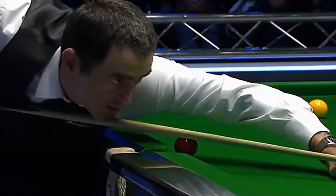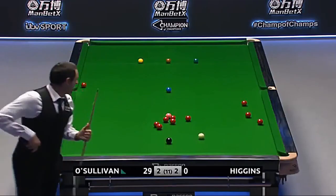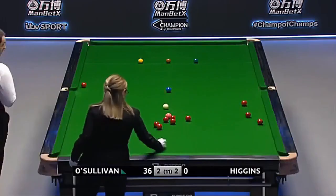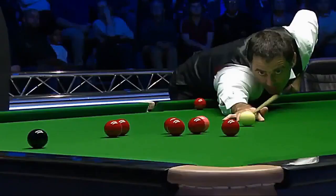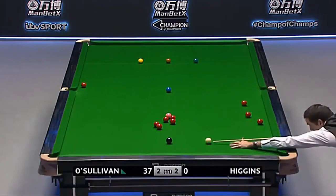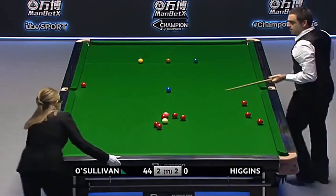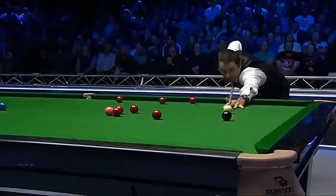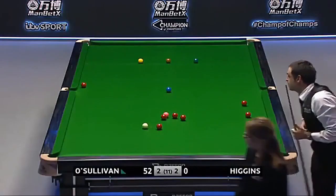Point one. Point eight. Point nine. Third six. Well, he's playing as quickly as he can. Seven. Referee Desislava Boshalova is having to scurry around to get the balls out in time and put them on their spots.